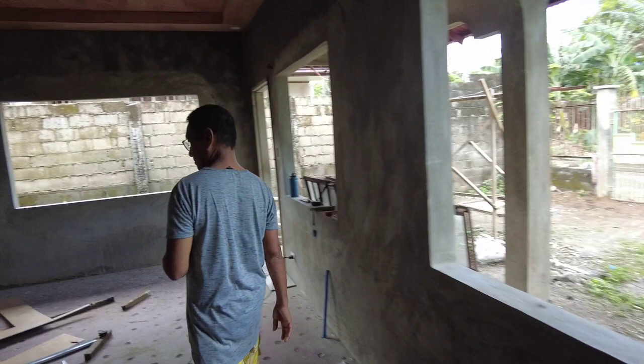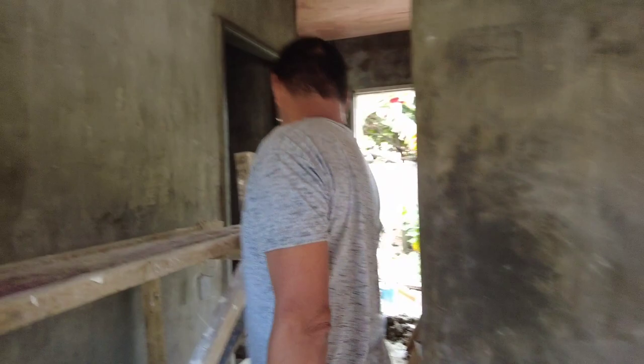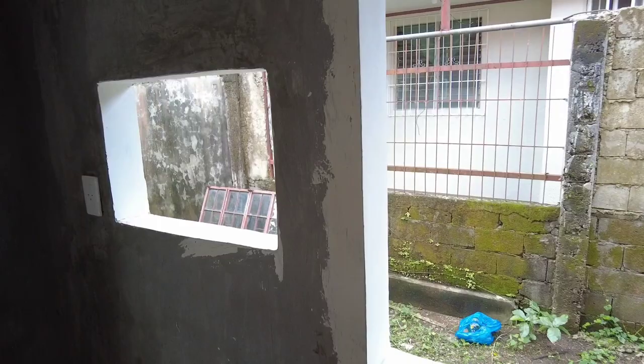What's this here? The other one? Oh, that's the hole for the aircon. Yeah, the aircon. Of course. This makes sense. So this is how you build houses.